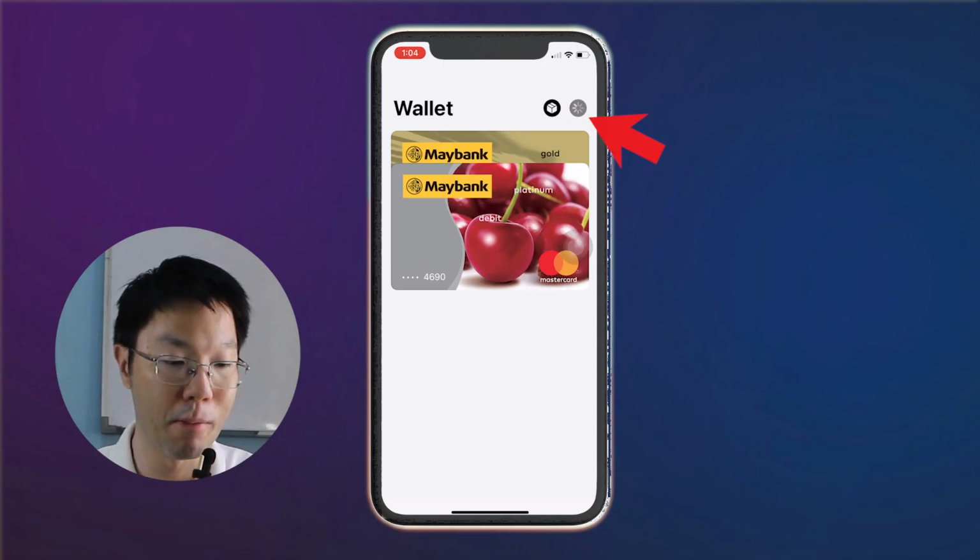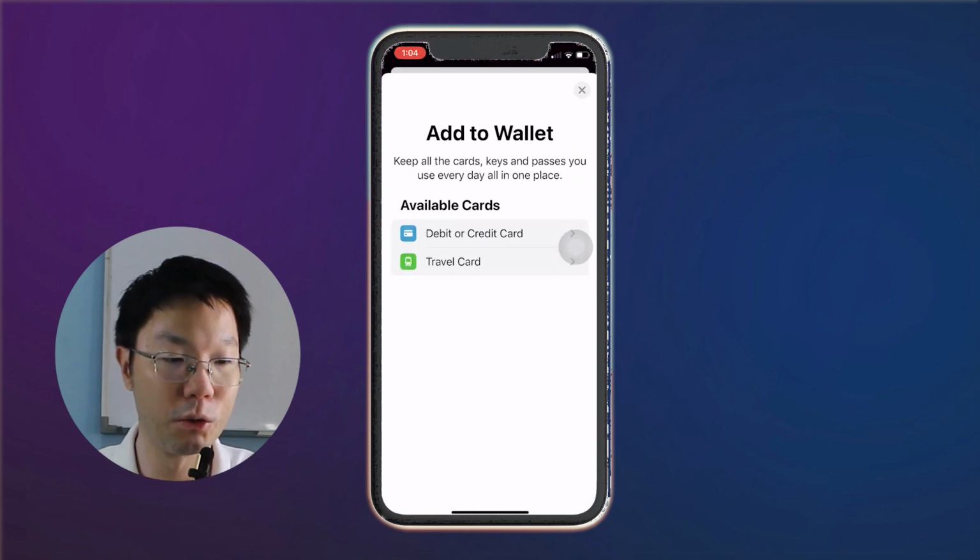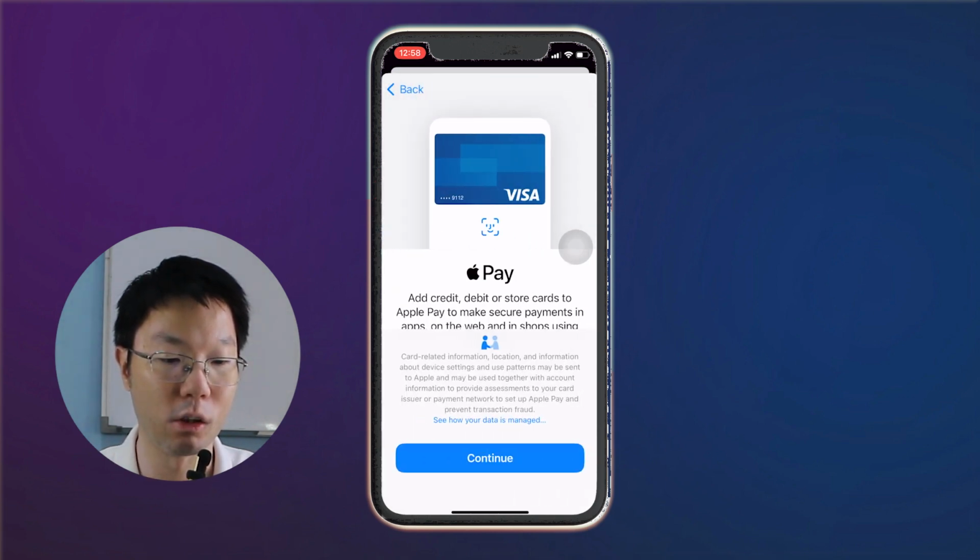So to add in the Maybank credit card, tap the plus button at the top right. Then of course you see here that you can add debit or credit card or travel card. So we're going to add in our credit card by tapping debit or credit card. So on the next screen here, just tap continue.